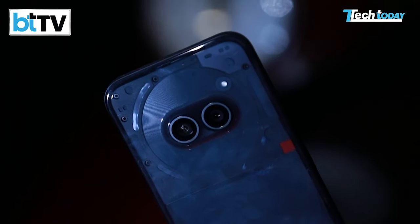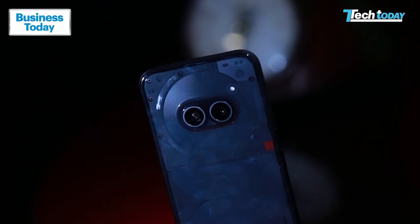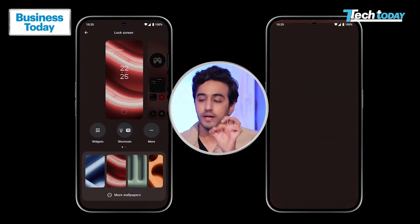But what none of those devices give you is Nothing OS. What none of them give you is that refinement of design. What I really like is that Carl Bhai has really walked the talk and made this an India-focused announcement. This launch was a global launch that took place this week in New Delhi. Well, that's a sign of things. He changed his name to Carl Bhai, got a new brand ambassador, and he's given you a value for money product which the Indian tech enthusiasts will genuinely appreciate.